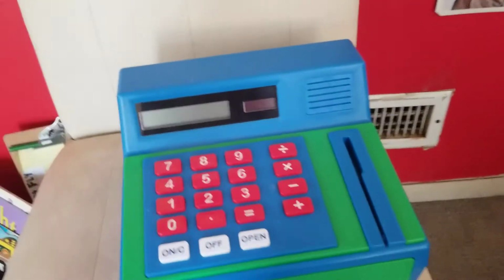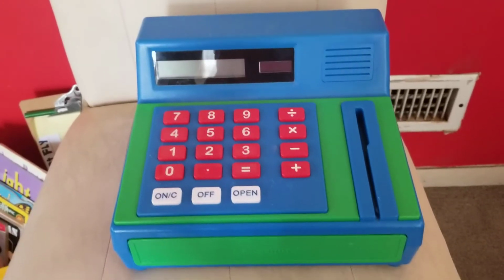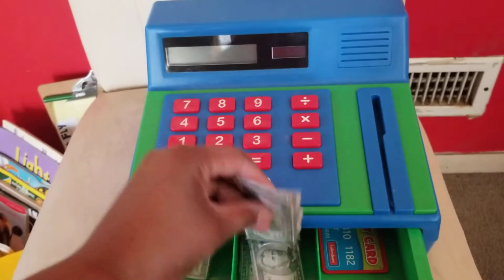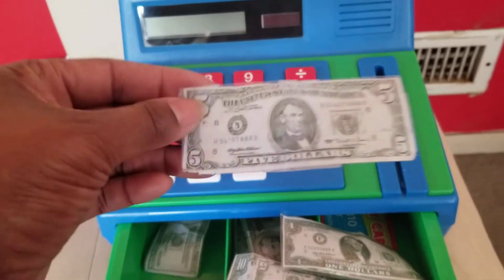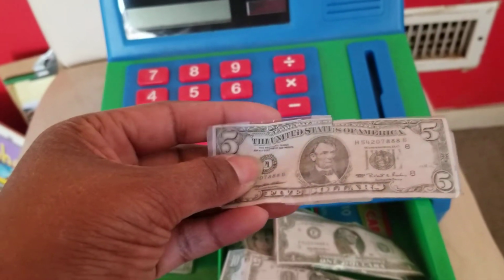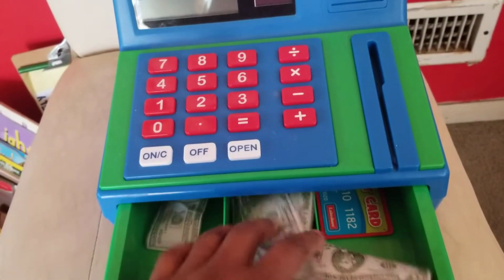So in this corner here, I have the CD player, but before I get to that, I have a cash register. This is one of the main things that the kids play with. It helps with numbers, and you open it, and I have the play money here. What I did with the money is I laminated it so it will last longer, because they like to pull it out, take it back in. We use it for counting and all that.